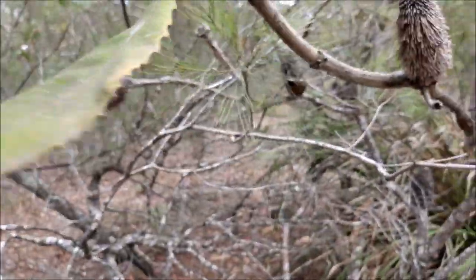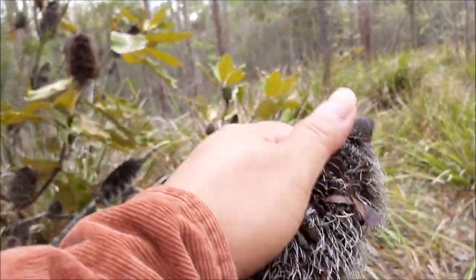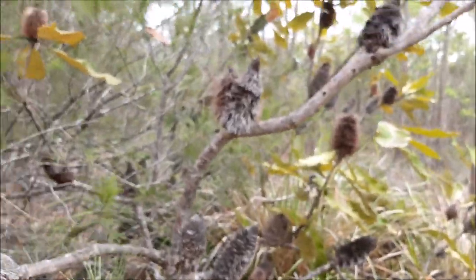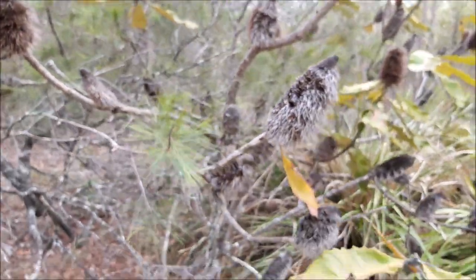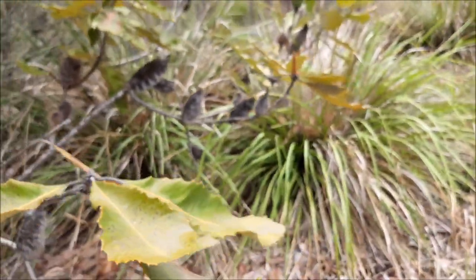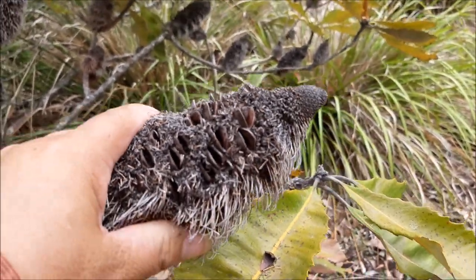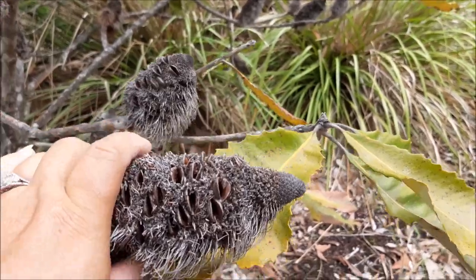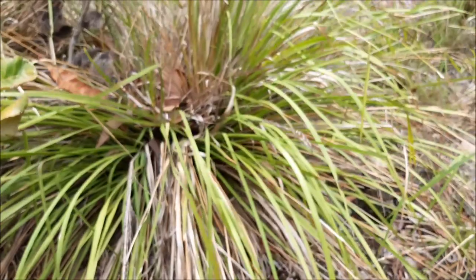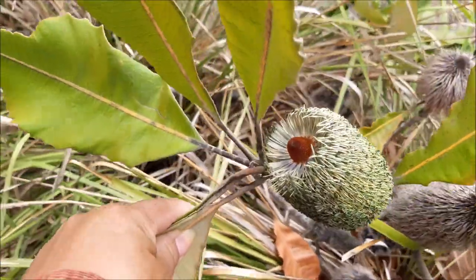This is a banksia flower. And you can see, guys, these are the seeds of the banksia. This is tree number one with tons of flowers in it. What I mean is banksia will never get a shortage, because you can see the seeds have been opened, and maybe it's already in the ground and growing.